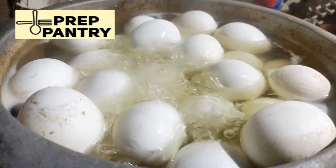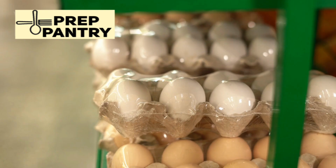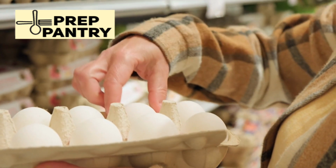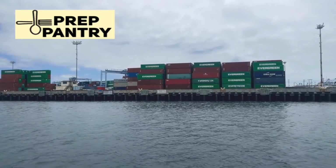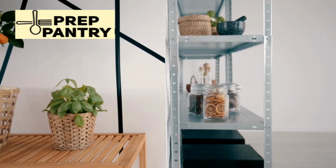Scrambled, fried, boiled, baked into goods, or used to thicken soups and sauces, eggs do it all. They have a decent shelf life too. Store them in the refrigerator, and they'll last 3 to 5 weeks past the sell-by date. For stocking up, buy extra cartons while they're available and affordable. Eggs are easy to store and use regularly, so you'll rotate through them naturally.